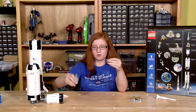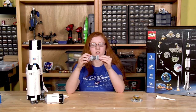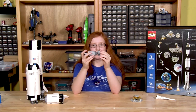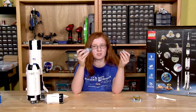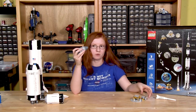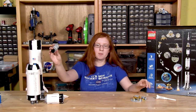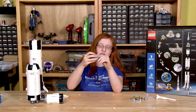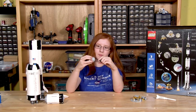Then it reconnected with the service module for Buzz Aldrin and Neil Armstrong to go back into the service command module, and then the top part of the lunar module was jettisoned and eventually crashed back into the moon. Then this part did one last orbit around the moon and came back home, where right before re-entry, the service module and the command module separated.